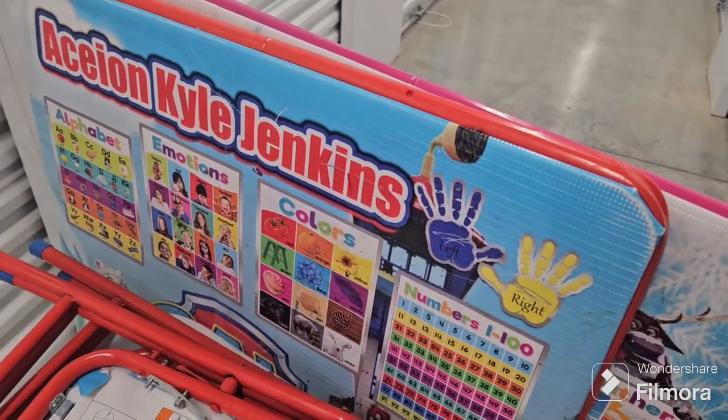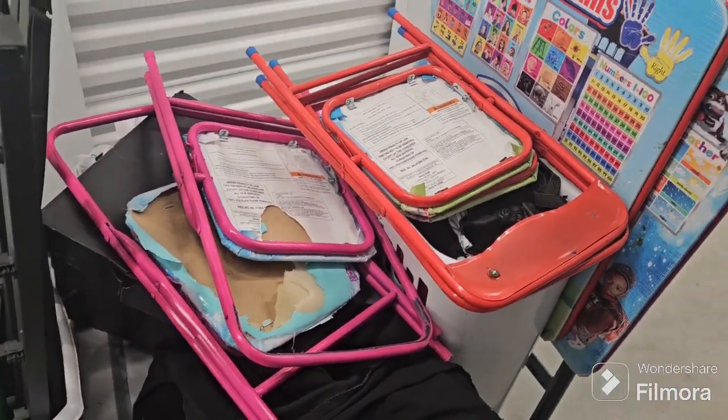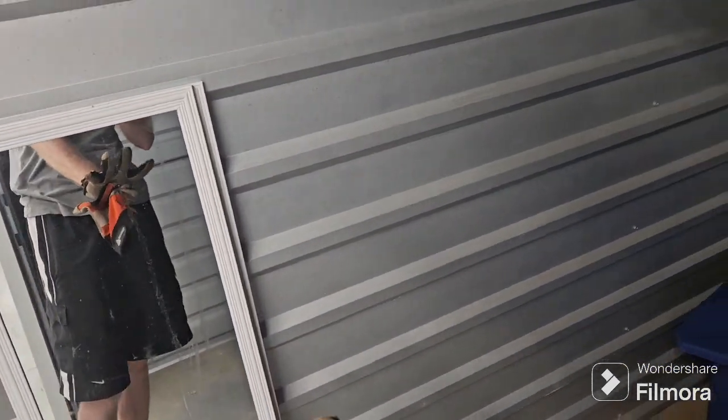So it looks like the tables were kind of dedicated to people's names, so I'm not sure I'm able to sell them, but might be able to, you never know. Just wanted to show y'all, there's the mirror. There's me. I am wearing gloves. See, I got gloves on.